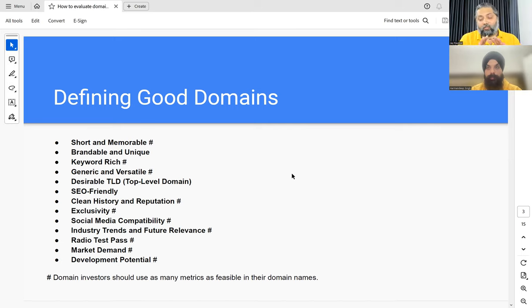And for me, that name should pass the radio test. Radio test means if I am telling you the domain name, you should be able to figure out the right spelling of the domain name. Okay. You should not ask, hey, what is the spelling of your domain name? Okay.